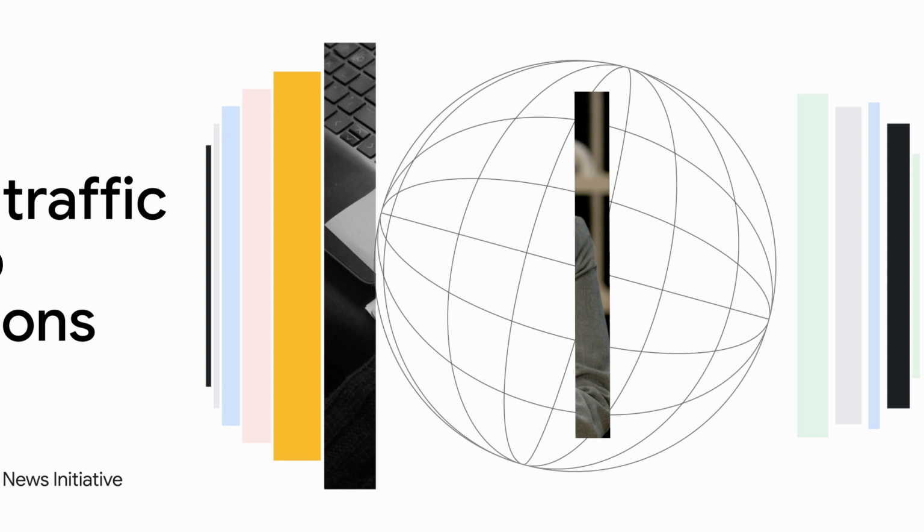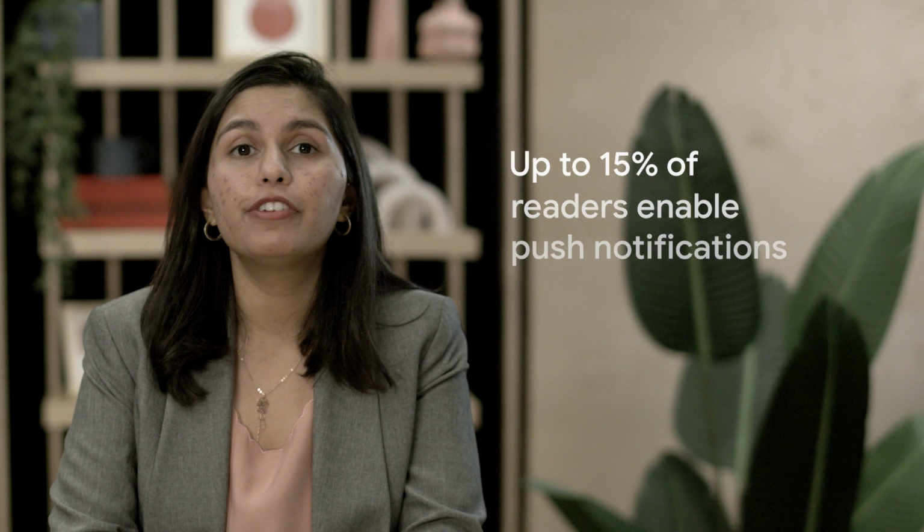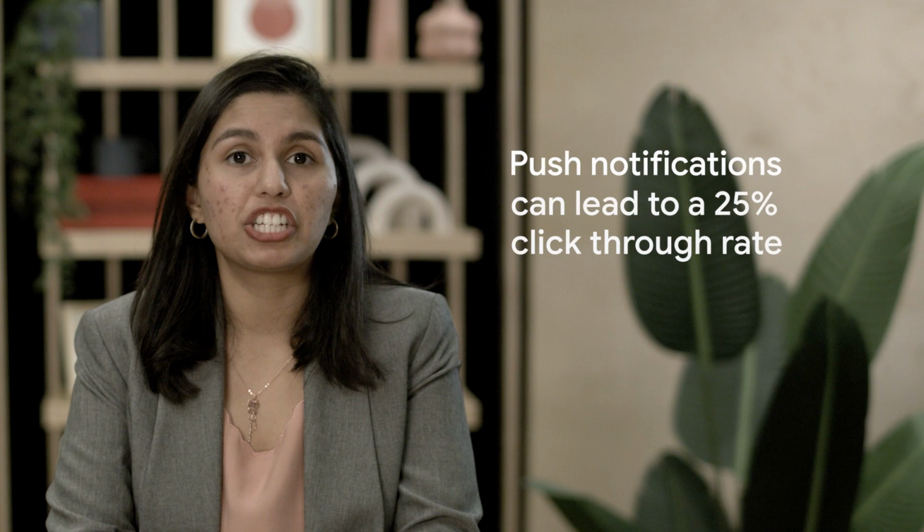Publishers often ask, how can we increase the number of people reading our stories? Here are a couple stats that might encourage you to try using push notifications as a part of your own strategy to increase readership. Up to 15% of readers enable push notifications on their devices. And push notifications can lead to a 25% click-through rate. So if your news organization is not currently sending push notifications, or you think you can improve your notification strategy, you may be missing out on a valuable source of traffic from your most engaged readers.